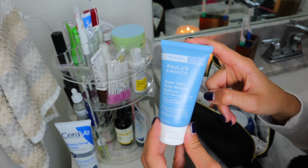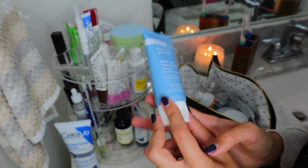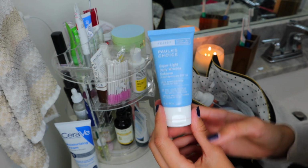I don't go a day without this. I absolutely love it. It's never broken me out. It is my favorite SPF. Even if it's not sunny out, I use it every single day, and it also helps with moisturizing my skin and leaves a really nice sheen on my face.